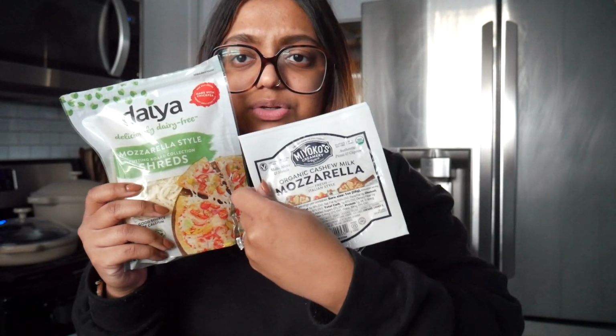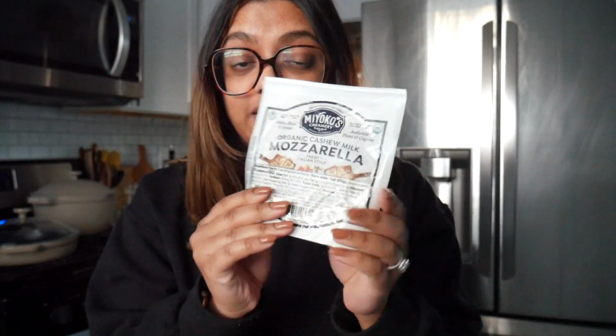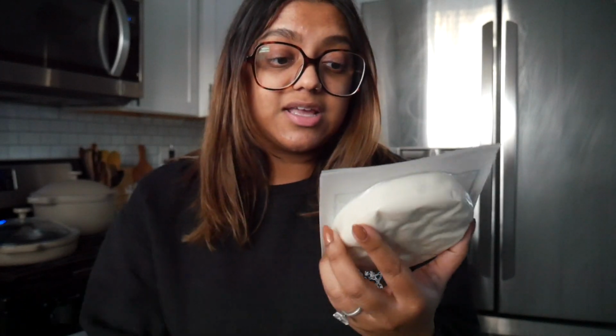We'll see what happens. And then I have 2 different vegan mozzarella cheeses. I'm going to use this one because it's already open. It's from Daiya, the mozzarella style cheese shreds. And if I need extra, I have extra, and this is from Miyoko's. This is their cashew milk mozzarella. This one is my go-to for pizzas and stuff like that, but seeing that I have this and I'm trying to make room, I'll start with this and see if I need to use this as well. This melts pretty well too on pizza.